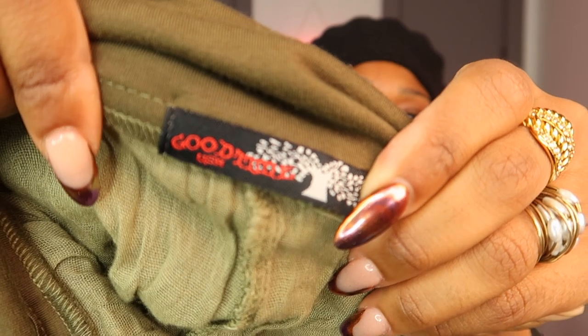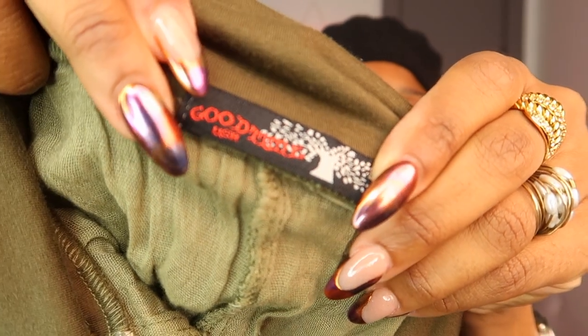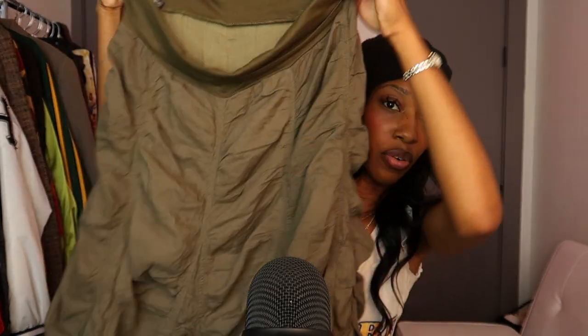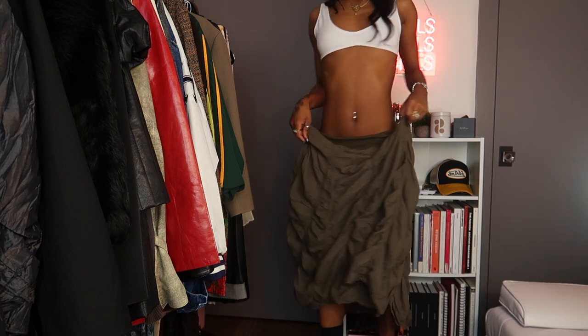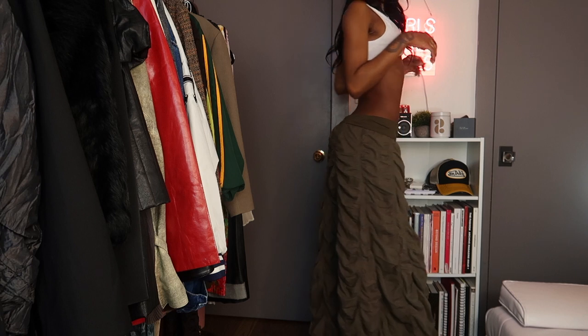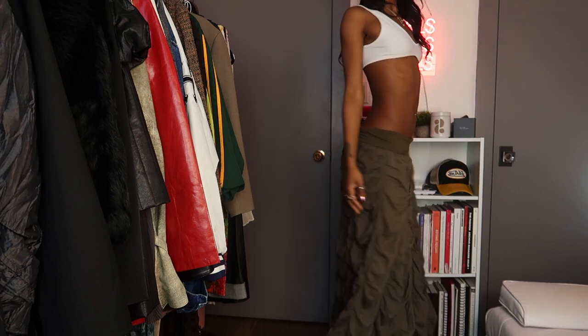So the next skirt that I have is, I think, probably an early 2000s boutique brand. It's called Good Time USA. Let me show you guys. So this is the brand. I've never heard of this brand before, but it is a cargo skirt with an elastic waistband, and this skirt is like a dream come true.